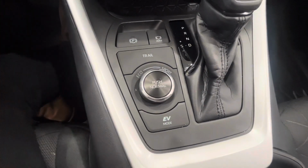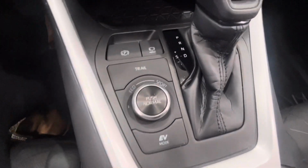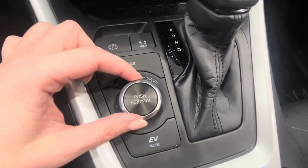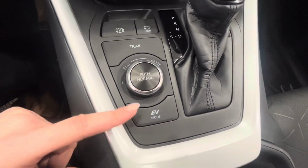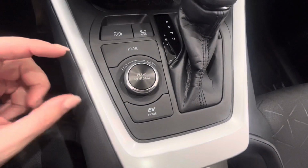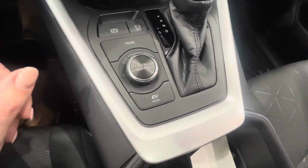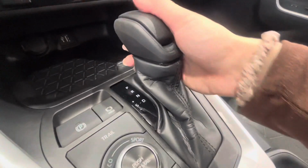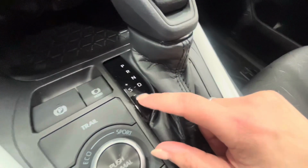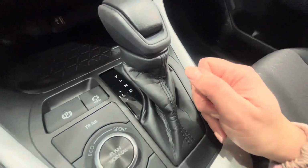If you want to just get a bit better fuel economy, it has lower RPMs. And then Sport is opposite, a bit higher RPMs, a bit more get up and go. And you have an EV mode too, which will optimize using your hybrid system at parking lot speeds. Also have on the shifter, you have the Triptonic, so you can change gears manually. It is a 6-speed.